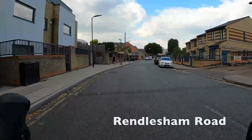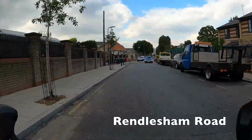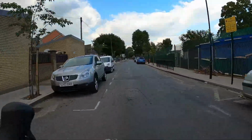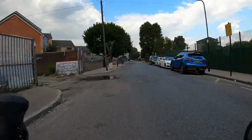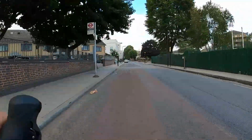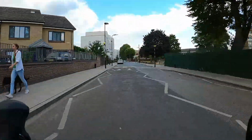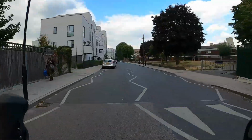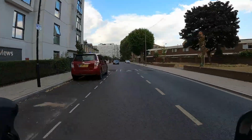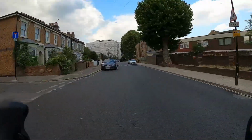The reason we took the right hand fork was because it lines up a lot better with the mouth of Rendlesham Road, which is the street that we'll be cycling on for this next bit up to Clapton. Rendlesham Road is part of the Hackney Downs low traffic neighbourhood, so we're of course in our 4th LTN of the day. As you can see from the video, it's a very similar story to the other LTNs. There is very little in the way of private motor traffic.